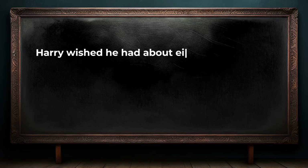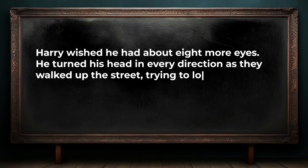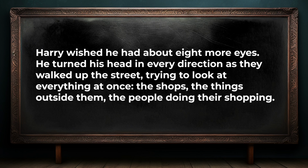Harry wished he had about 8 more eyes. He turned his head in every direction as I walked up the street, trying to look at everything at once. The shops, the things outside them, the people doing their shopping.